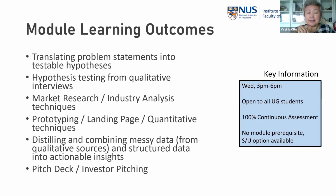Sebastian, maybe the next slide. So some key information you'll see on the right-hand side. First of all, the good news is no exams. Okay, that's the good news.